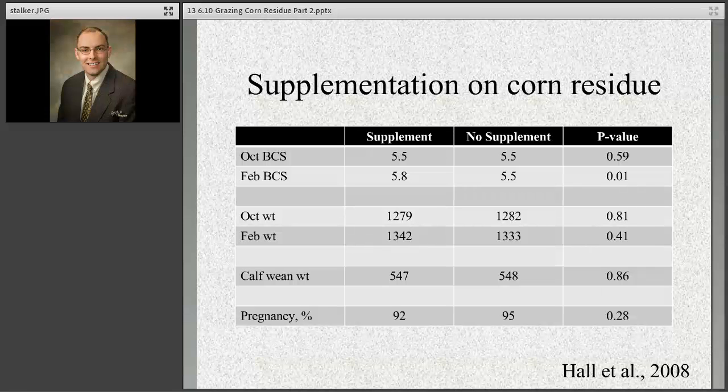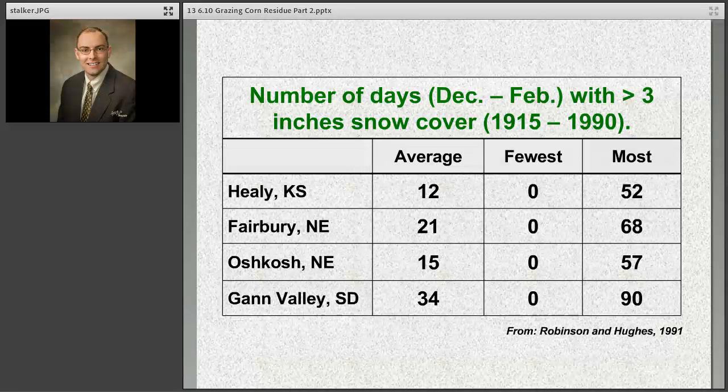And I want to point out these data are with mature cows. So young cows, it's a different story. If we have heifers or 2-year-olds, that's a different story. But with mature cows, if we set the stocking rate appropriately, there's no need to feed protein supplement because we don't receive any economic return from that.